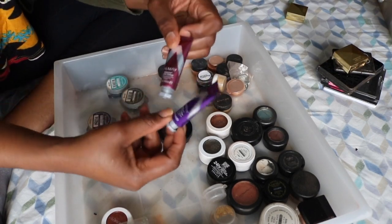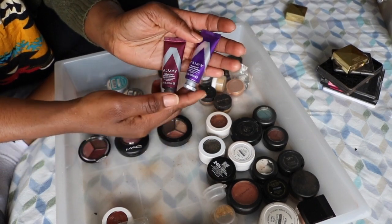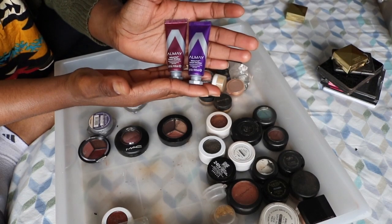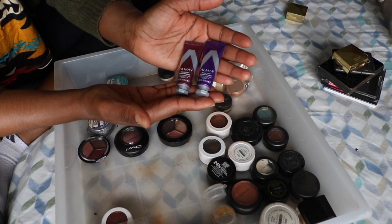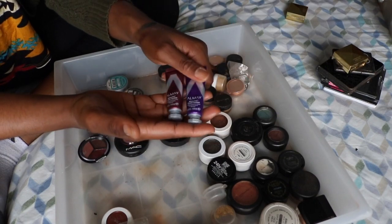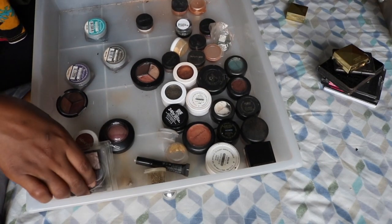These two I spoke about in my Almay video. They're not great, but they're not horrible. They're great as a base. I don't think they're great as a singular eyeshadow. So I am going to hold on to them because I decluttered the others already. So I still will be using these. Oh, almost there, almost there.